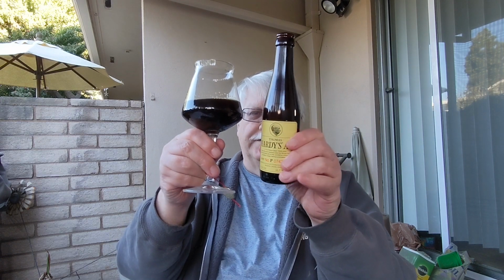It's got very much a Bigfoot flavor to it, but it is a little oxidized. And the third beer I'm having so far today is a 2005 Thomas Hardy's Ale, and this is outstanding. For a 15 or 16-year-old beer, it's very nice. It tastes like Thomas Hardy.